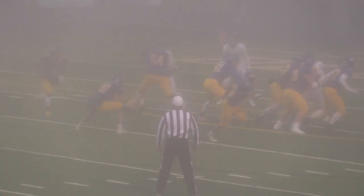So very imperative here, Brad, if you're Blacksburg, you want to get a touchdown on the board. Absolutely. And force Woodgrove to do likewise.